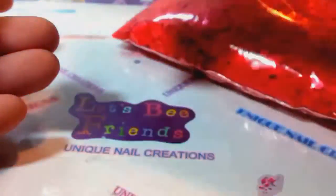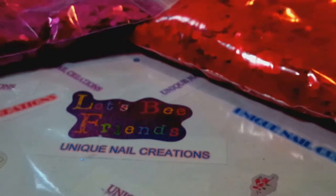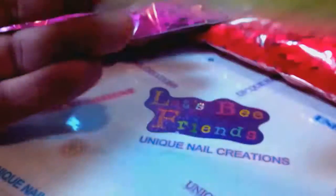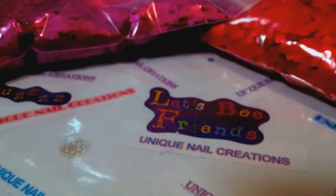This is like a raspberry or a light fuchsia with the pearl color. I apologize if there's too much of a shine here. I'm using my light and it's getting dark. So I have to use my light. Whoops, I'm knocking my camera over. This is a mellow yellow iridescent circle, 3mm.